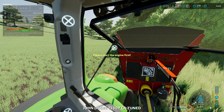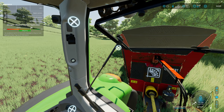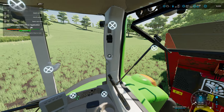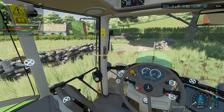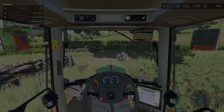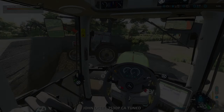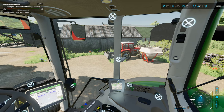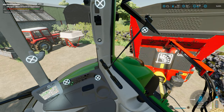Right, let's get this spreader back to the farm, and then we will go and dump the tractor there as well. Well, as you can see, we just got back to the farm. It's just gone 20 past 12, so we'll just get this unhooked, take this back down to the dealership, and then come and grab ourselves some lunch, I think.